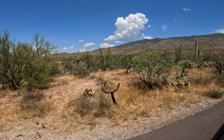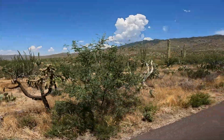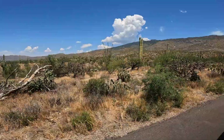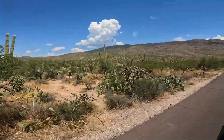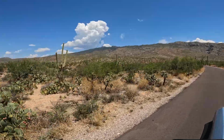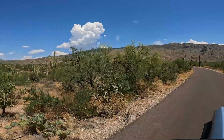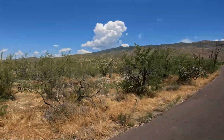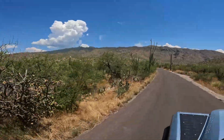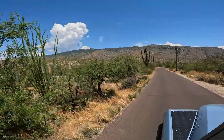I drove by this and it was different enough and there was enough cactus out there that I decided to back up and video it again. There's a lot of cactus here. It's going to be interesting to see on the west side if there really are that many more cactus, because this is just absolutely gorgeous with all these various kinds of cactus.